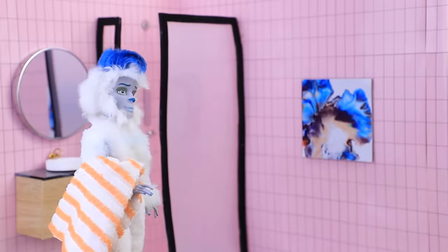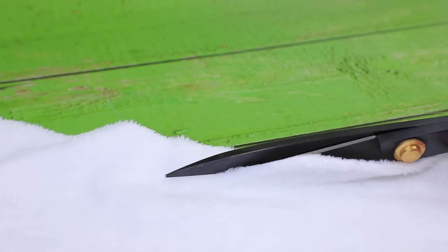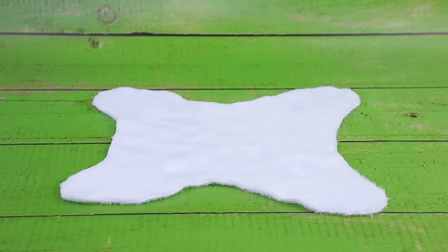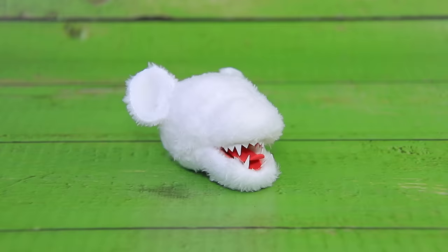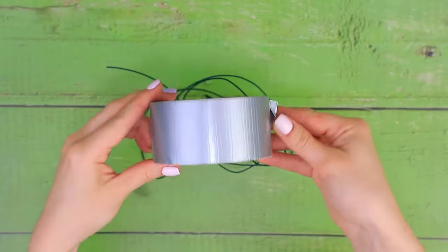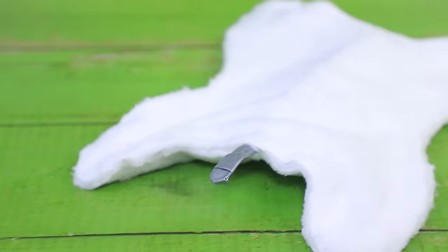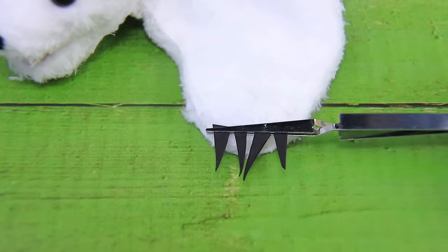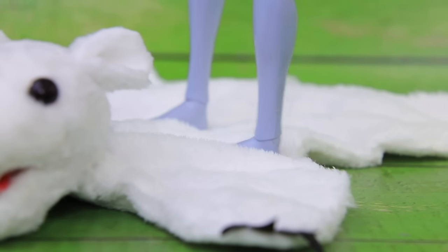Even Bigfoots take showers. I'll wash my fur later. If you have enough time, cut a bear skin out of artificial fur. Shape styrofoam as a bear head. Cover with moth. Make the mouth out of foam paper and make eyes and a nose out of bigger fake flower pieces. Use wire and masking tape for the frame. Cover with the fur and attach a head. Add sharp claws. It's a bad idea to mess with this bear, but it's so soft.